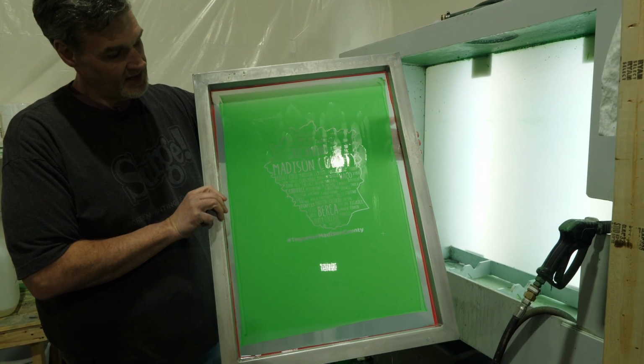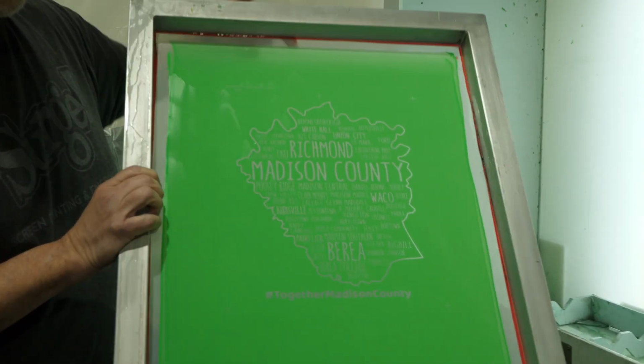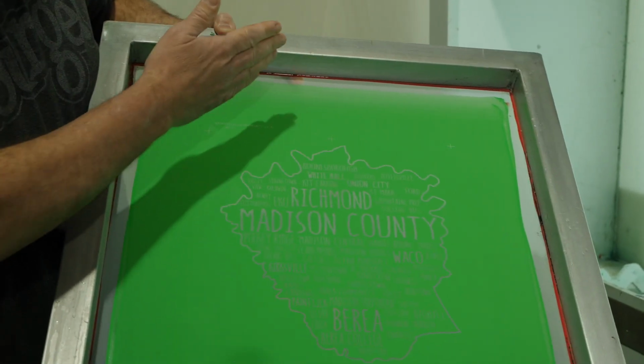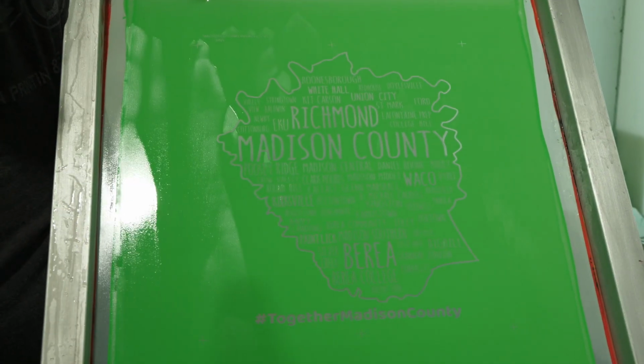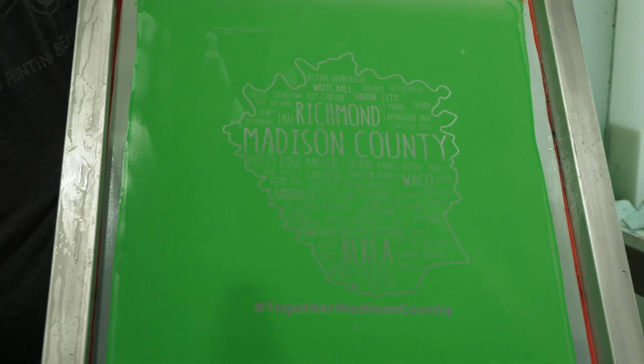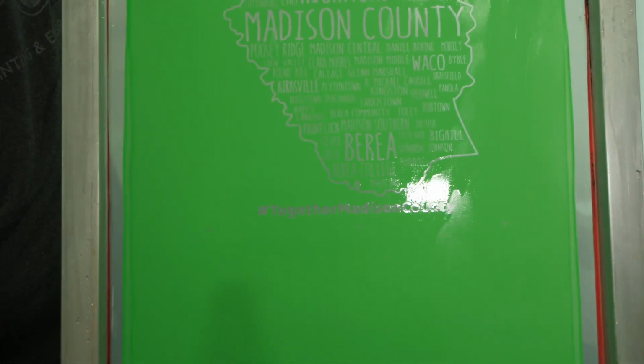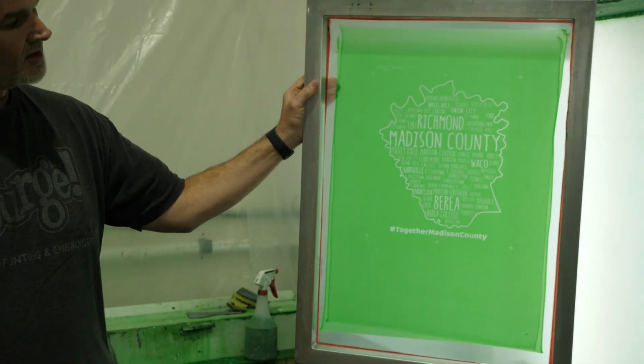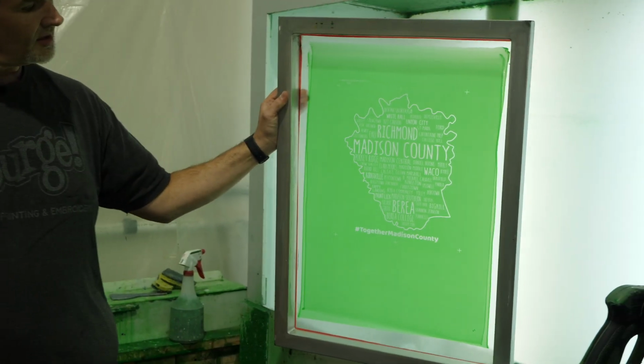Yeah, this side. So when it goes on the press, it's going to lay down flat like this. A squeegee is going to come across it and push ink through these open areas. And that's how the ink will get onto the shirt. I wonder if we show it up, we might be able to see it a little bit better. Well, it's backlit there. There you go. That shows it well.